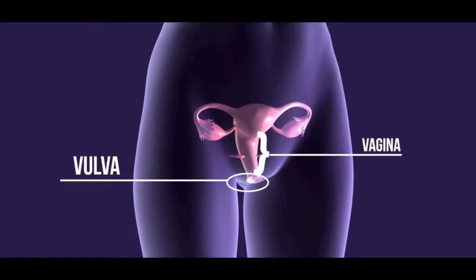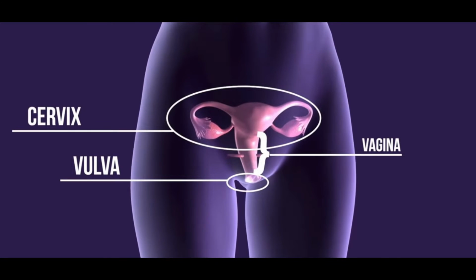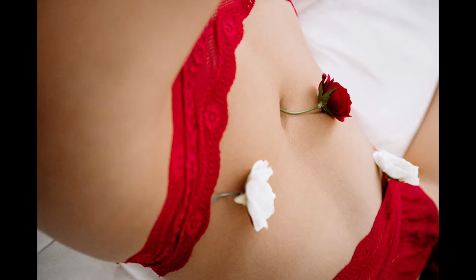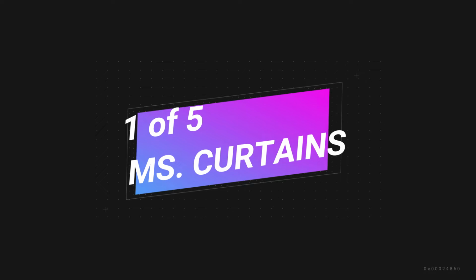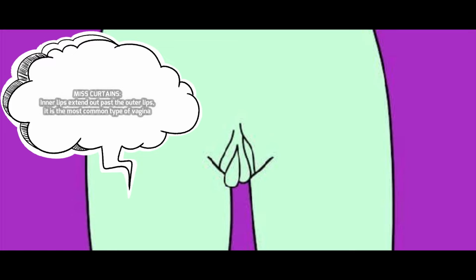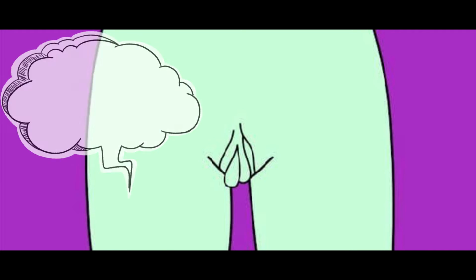The word vagina refers to the outer part of a woman's intimate organs, that is, the outside of a woman's intimate organs. There are five types of vaginas. The first one is the Miss Cottons. This is a vagina where the labia minora, that is the inner lips, extend out past the labia majora, either a little bit or a whole lot. Apparently, it is the most common type of vagina and has characteristics that are seen in other types too.